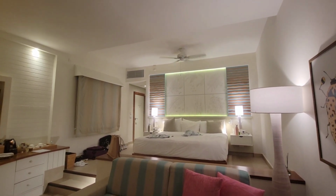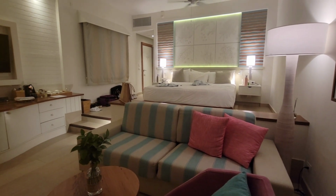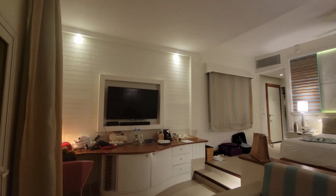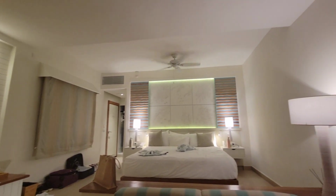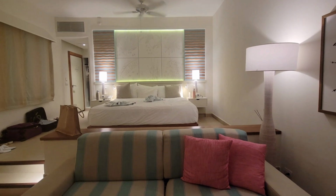It is September 2022 and today we are at Iberostar Selection Bavaro and we're in a section called Coral Level. You're looking at a pool access junior suite room with a king bed.